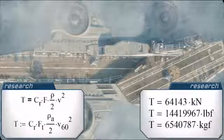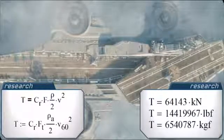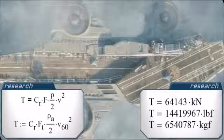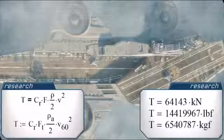Now let's go back to our original equation. Using that equation, it comes out to 64,143 kilonewtons. Now that's a lot of thrust, like 14.4 million pounds or 6.5 million kilograms of force.